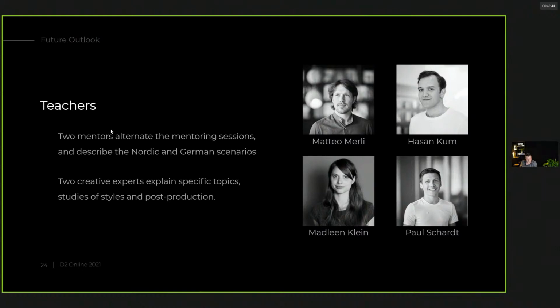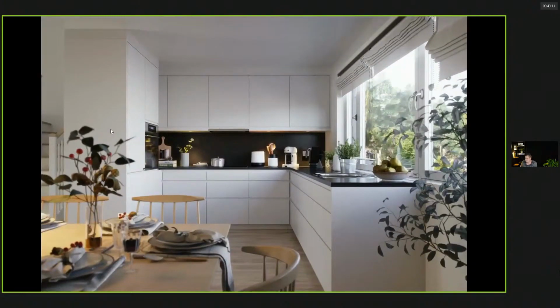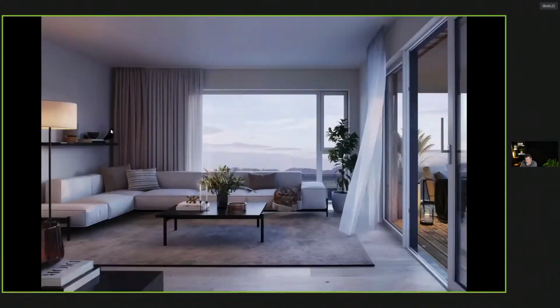There are always going to be 2 mentors, and they will guide you, the students, through the scenarios, and 2 other experts will join the courses to explain different specific topics. So altogether, there are 4 teachers expected to hold this course. Okay, what's the outcome of the course? Just a couple of examples of what kind of quality you could expect when you are finishing this course.